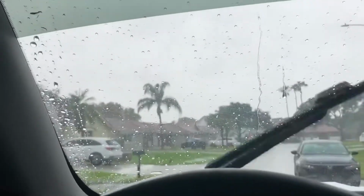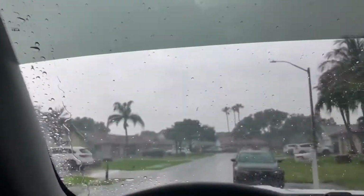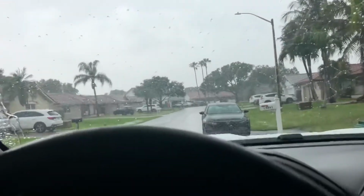I'm gonna go ahead and see, the weather's kind of clearing up now. I missed out on 4 accounts, but from where I'm at, it looks like it's kind of dying down. So I'm gonna see if maybe I only have 2 remaining.